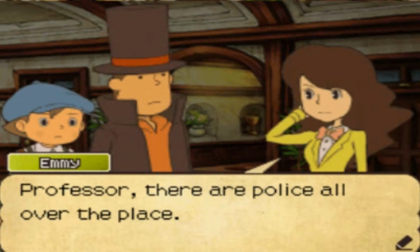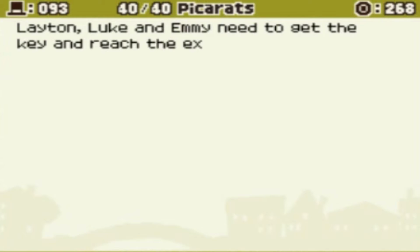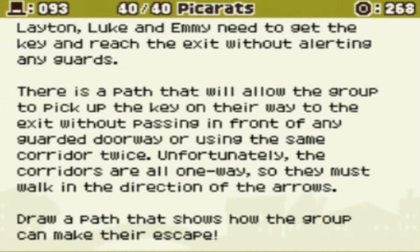Professor, there are police all over the place. We'll have to find some way to escape without being seen. Disguises would be nice. Or we can do an escape route puzzle, that works too. Layton, Luke, and Emmy need to get the key and reach the exit without alerting any guards. There is a path that will allow the group to pick up the key on their way to the exit without passing in front of any guarded doorway or using the same corridor twice. Unfortunately, the corridors are all one way, so they must walk the direction of the arrows. Draw a path that shows how the group can make their escape.